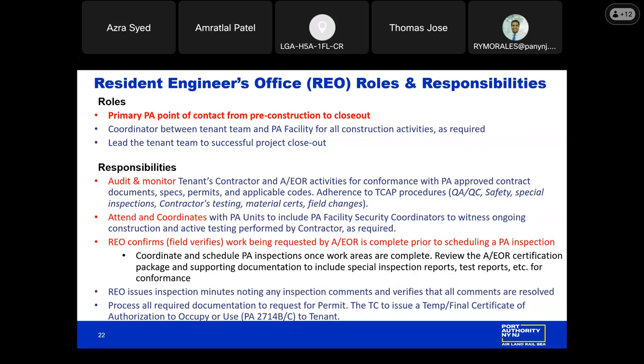The REO issues inspection minutes noting any inspection comments and verifies that all comments are resolved. We process all required documentation to request permits from our internal Port Authority Building Department. If you're looking for occupancy, we prepare that certification package that's in conformance with the necessary documents that are needed so that we could move forward for that issuance of the temporary or final certificate of authorization, which does not get issued from the resident engineer's office, but from the facility, the tenant coordinator. Next slide, please.